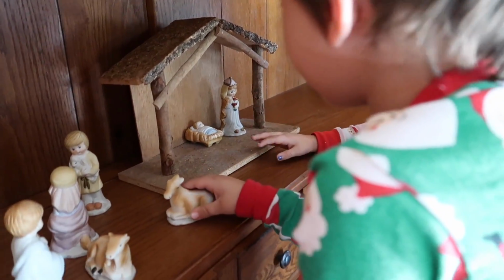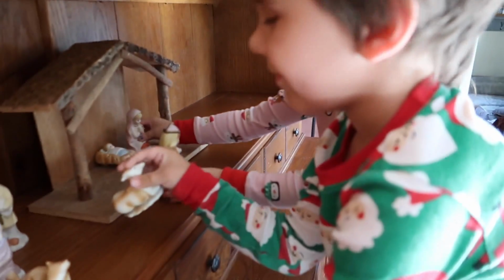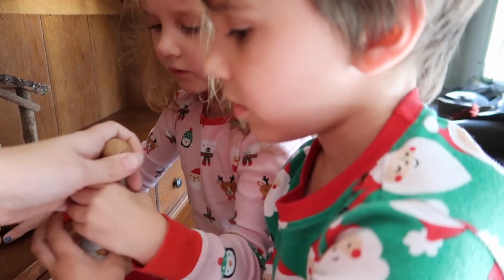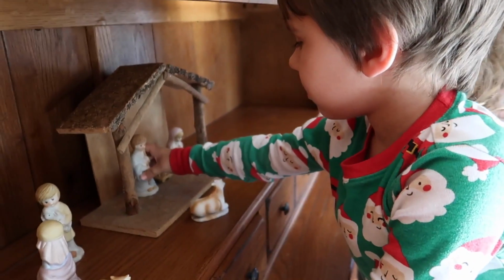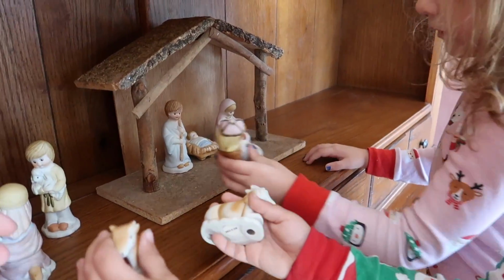That's a king, Pop. This is his mommy right here. That's Mary. Okay, and then this is his daddy. No, let Sage do the daddy. Let's not fight over him. This is really old. This was mommy's when she was little. Oh, you guys are making me nervous. And they stand anywhere you want.